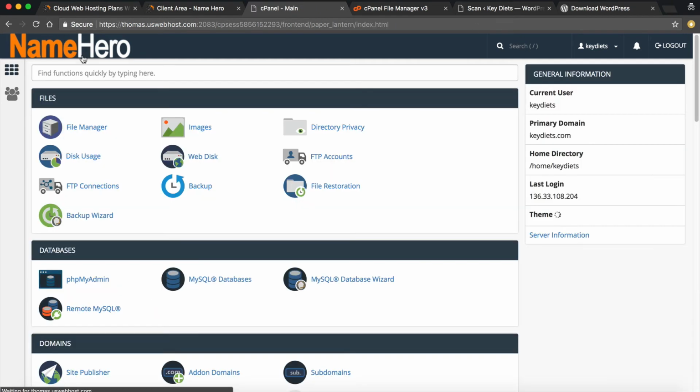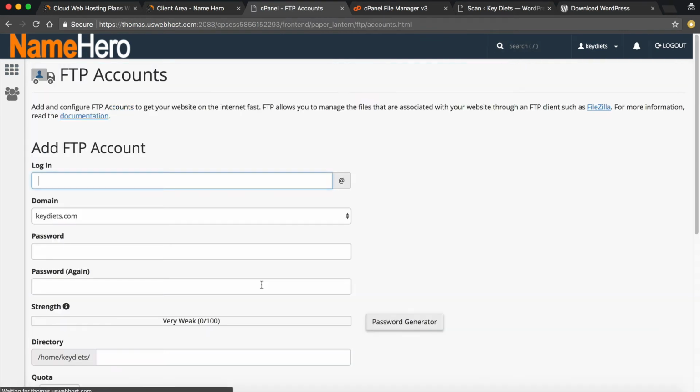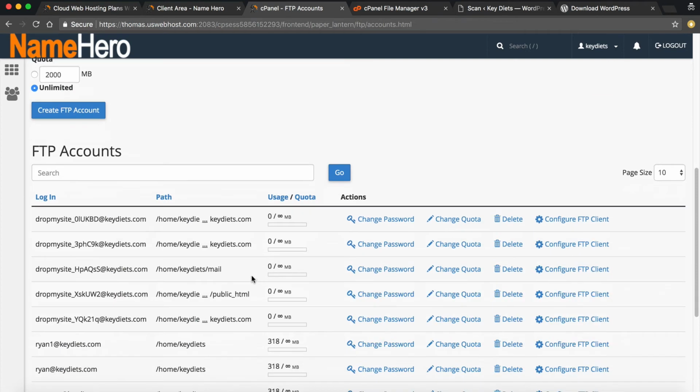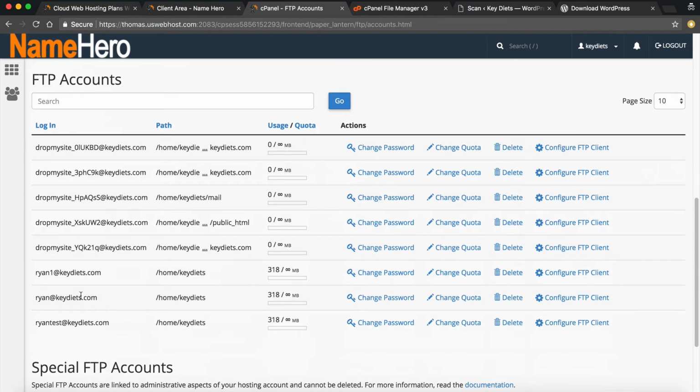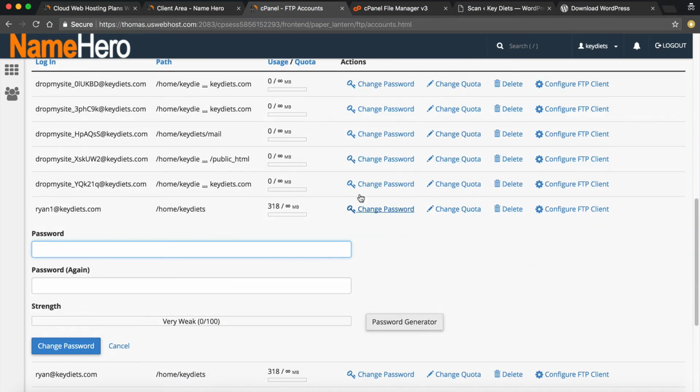Next, you want to do the FTP accounts. So we'll go here, we'll type in FTP accounts. And you'll notice we've got several in this account for Drop My Sites, and we have some custom ones we've set up. Click Change Password, change every one of these, or if you're not using one, just go ahead and delete it. And the same for the email.